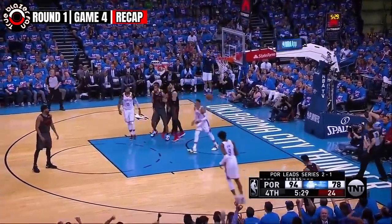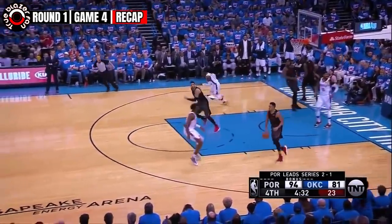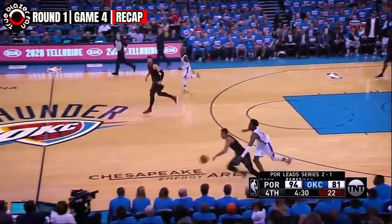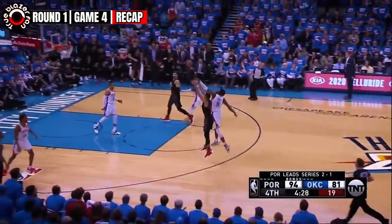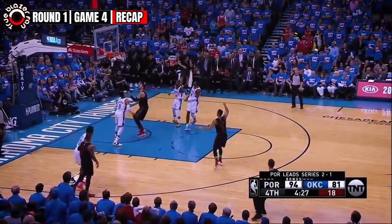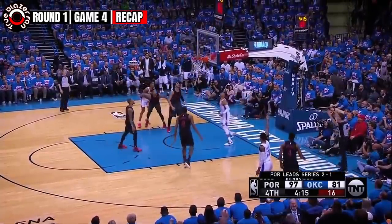But the Blazers continued their stellar defense in the second half, CJ McCollum with a great defensive play, and then considering time and score, this is not a good shot by CJ. It's the type of shot that if you're going to take it, you better make it. But he does, and the Blazers go up by 16 once again and put this game to rest.